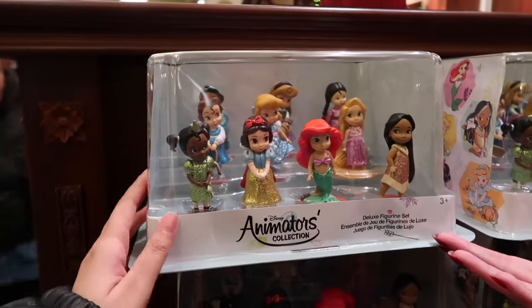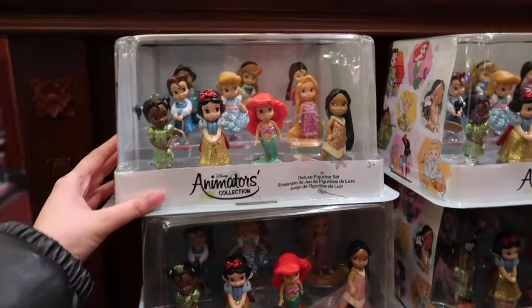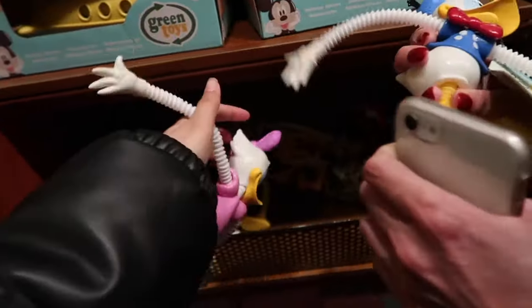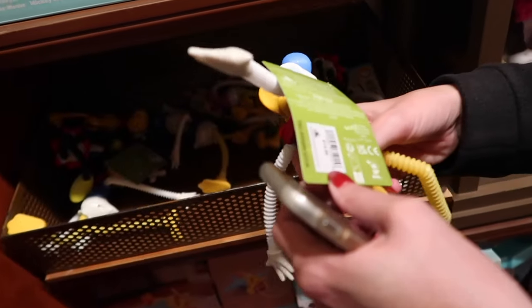How cute are these? They're like the babies of all the princesses. How much is it? Guess. I'm gonna say 40. 30? $29.99? That is a bargain. Yeah, that is a bargain. Well, this is new. What does it do? Legs pop in and out. Oh my gosh. That's fun. How much is it? Guess. About 15. Oh, you got that one.